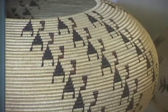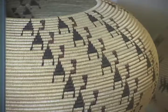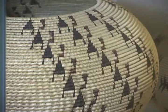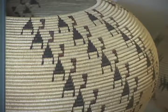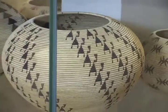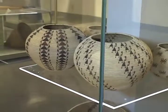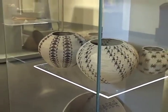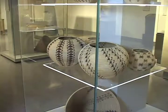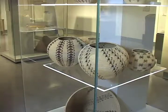One of the common questions we get is, are these symbols representative of any deep meaning in Washo culture? And when the early anthropologists around the early 1900s asked the weavers what the designs meant, they said they're just pretty designs, unless the design represented a butterfly that you could see clearly on the basket, which is kind of rare with Washo baskets.